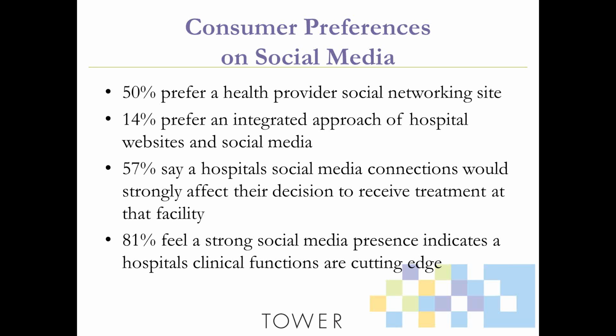They've also said that they think that hospitals with social media connections would strongly affect their decision to receive treatment at a facility. And one of the stats that I'd seen that I thought was really truly amazing, and this is actually at least a year old, is that 81% of patients felt that a strong social media presence meant that the clinical functions of the organization were cutting edge. So it's a perception, but oftentimes perceptions are reality, or at least the realities that we need to deal with in healthcare.